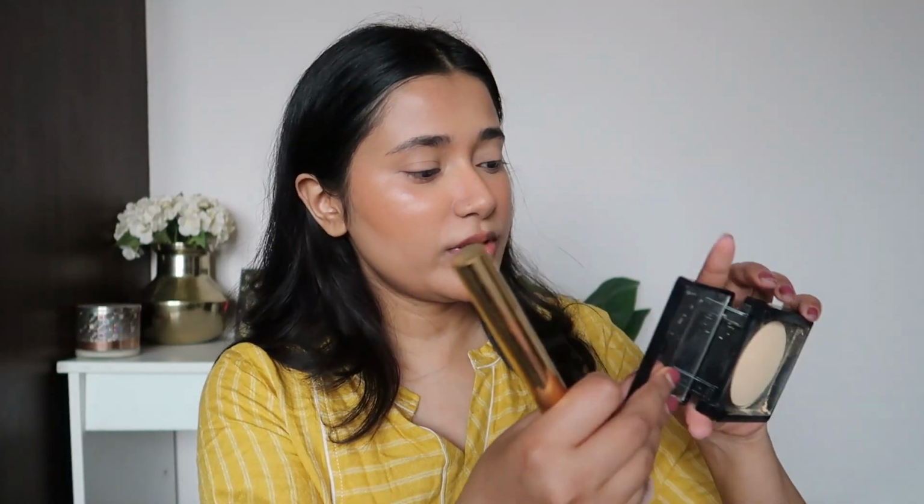I am now going with my PAC mineralized lightening powder. I don't know why they say lightening, but this is in the shade Light Sand. I am stammering today, am I? I think I am. So I'm doing a lot. I should stop. And I'm just going to ever so slightly dust it, especially over here.